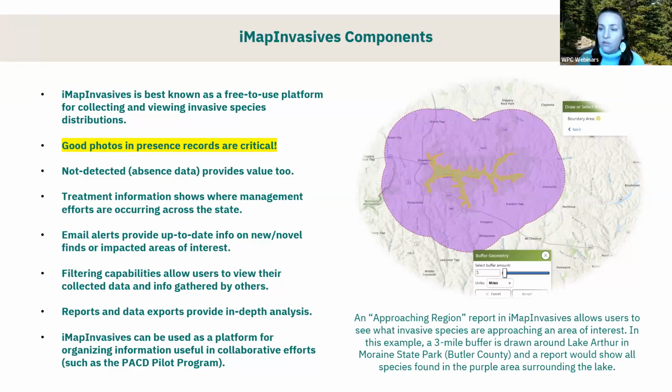Email alerts are another fantastic tool that iMap offers as a way for registered users to stay up to date on where some of these new or more novel findings are being discovered across the state, or in particular areas of interest to you, such as your county or a specific place in your county. iMap also offers some filtering capabilities that allow you as a registered user to go in and view the data that maybe you have submitted, other folks in your advisory committee or conservation district have submitted. And so it can be a really useful way to just go back in and actually see that information once it's been uploaded into the platform.